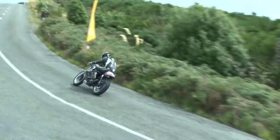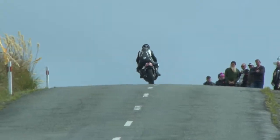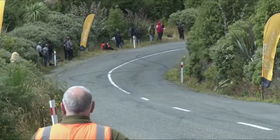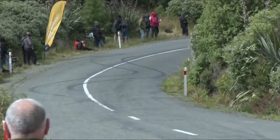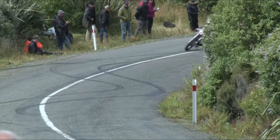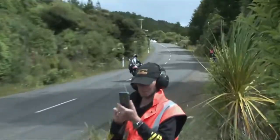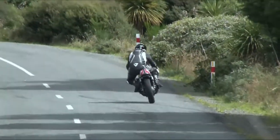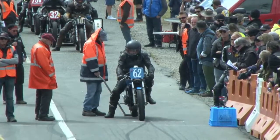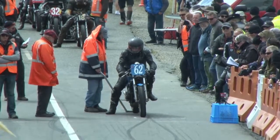Three and away. Good work. Oh, 62, and he made it this time. Now 62 here for Des Heaney. Good one from Des. Going to have our demo sidecars coming up as well. Demo for the sidecars. Southport Classic pre-82.